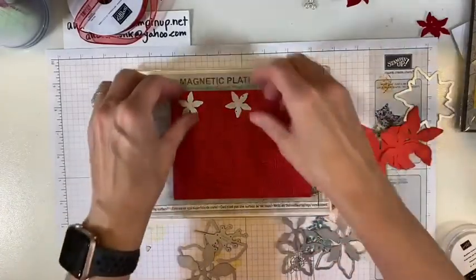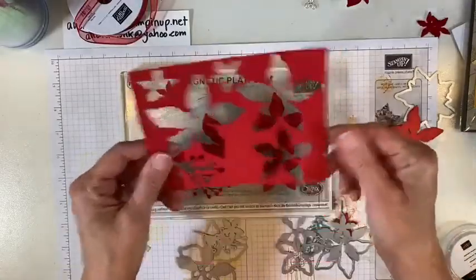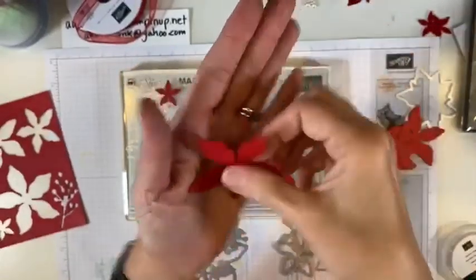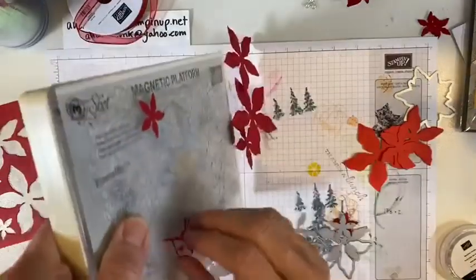Yes, look at that. Easy peasy lemon squeezy. Look at that, they just fell out. And here, oh, I like it in this real red. You can see that embossing in there. So I think, let's just scrape it all off here.